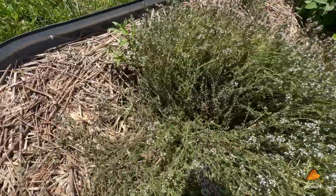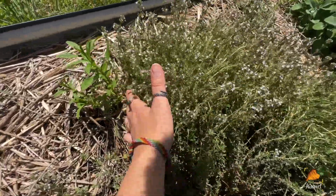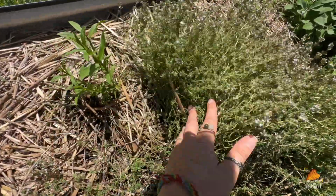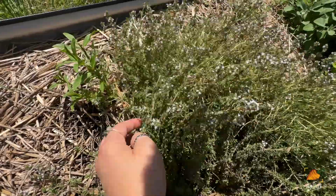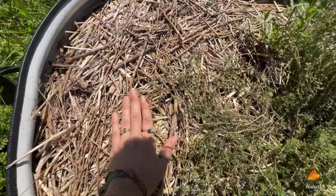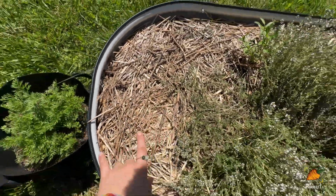And I have not yet cut it back from the Mexican tarragon coming back here. I just keep scooching it. But yeah, this probably should get cut back a fair bit to make room for this one coming back. And I still don't have a new stevia start to put in here, but hopefully I will soon.